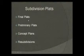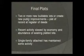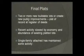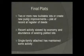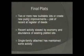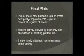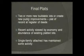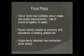The second indicator we look at in this report is subdivision plats. There are 4 categories of those. You have the final plat, and that's basically where you have 2 or more new buildable lots, or you're creating new public improvements. It's what is recorded at the Register of Deeds office downtown. Obviously, that activity has slowed recently from the national economy, and also in this area where there's an abundance of already existing platted lots. So we've got probably over 600 lots that are available to be built on.